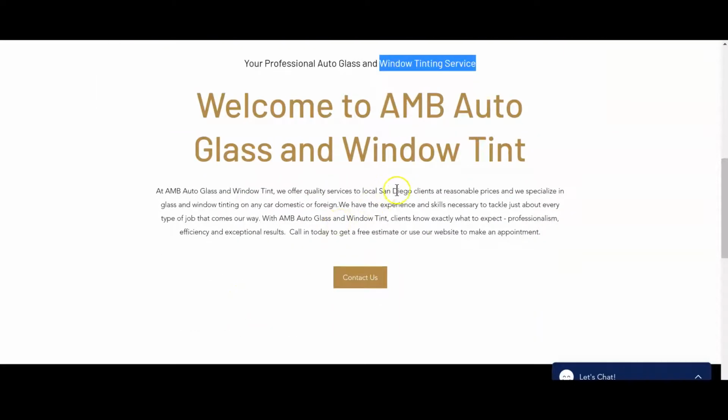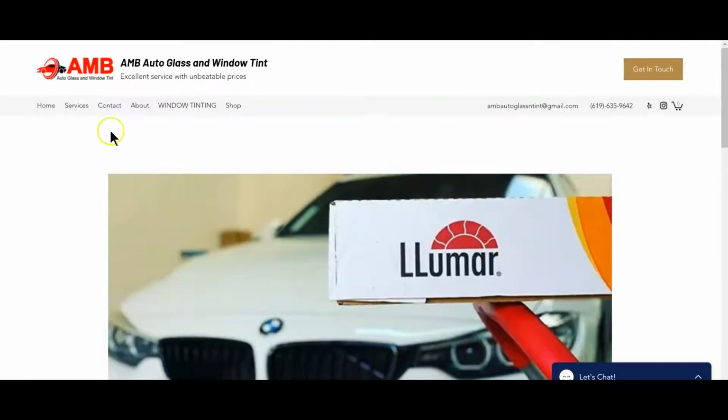I can see you've got San Diego written here. If you pair that with window tint, or auto glass San Diego, it's another keyword there that you can utilize, and it stops Google having to guess what you're trying to rank for.